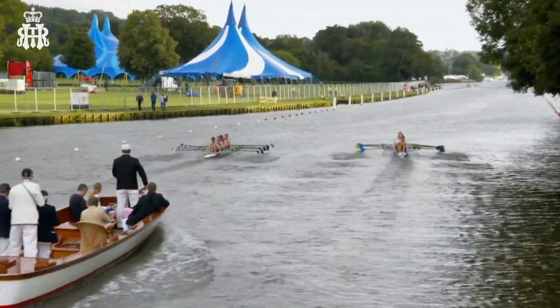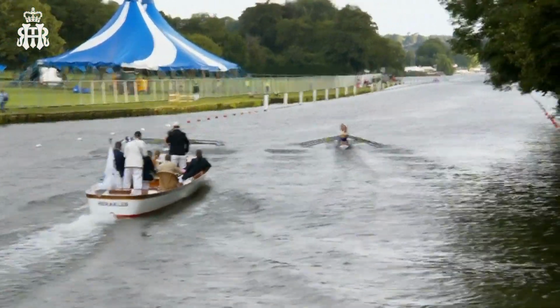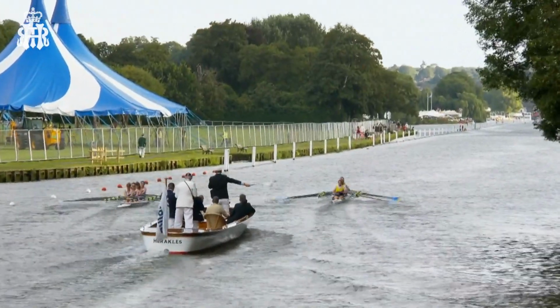Walton probably more fancy coming into the regatta, and Peterborough just need to be careful here. They're veering right into the middle of the river. I think Matt Pinson, the umpire, poised to raise his flag, and there it is. Peterborough needs to course correct here because they're going to force Walton into a dangerous situation.